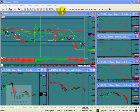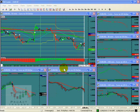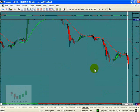So this is called the RF1010 trade, and it requires 2 parts. It requires that we have this up here, which we call the trigger, and it requires this chart right here that we call the gatekeeper. And basically how it works is very, very simple. When the gatekeeper sets up, and what I mean by that is this is not a trade setup, this is what tells you you have an environment conducive to a good trade.